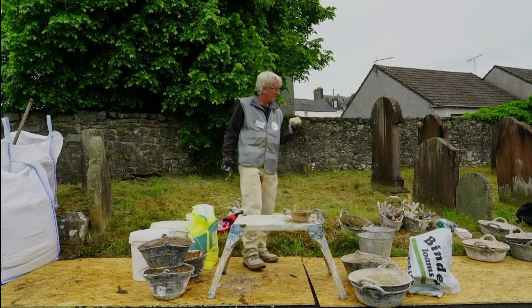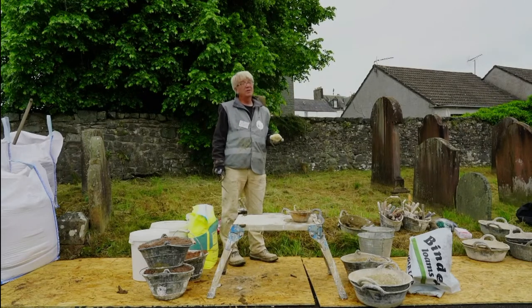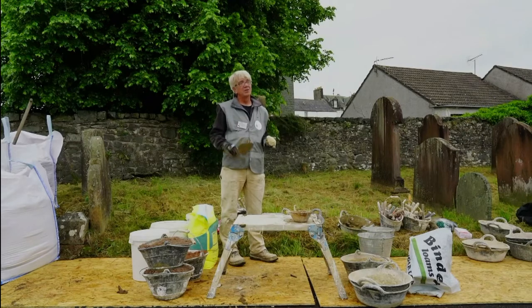Anyway, right. That's an earth lime. How long will that stay workable, that mixture just made? Oh, indefinitely, as long as it doesn't dry. Yeah, you can keep it and set it aside, so it dries off.